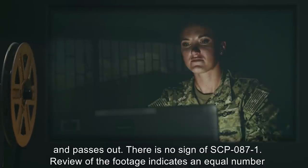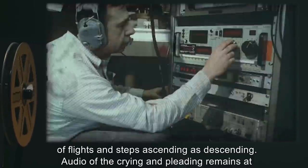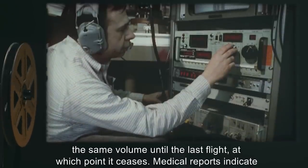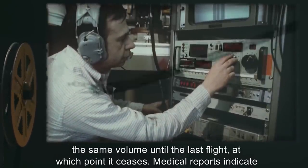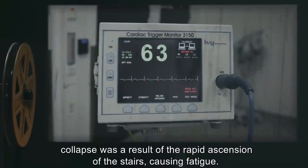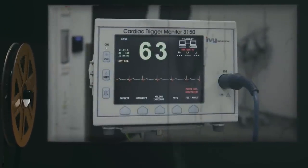Review of the footage indicates an equal number of flights and steps ascending as descending. Audio of the crying and pleading remains at the same volume until the last flight, at which point it ceases. Medical reports indicate collapse was a result of the rapid ascension of the stairs, causing fatigue.